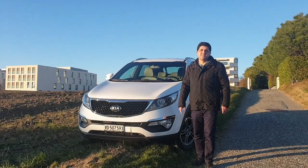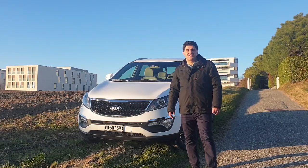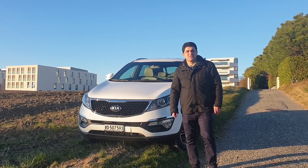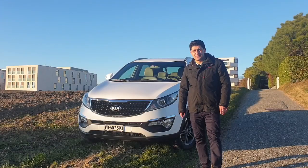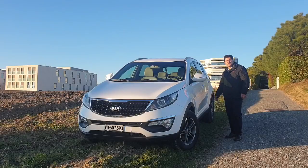So to summarize, the third generation of Kia Sportage has a nice and sporty look even today after more than 10 years from its first production. The driving is easy but a bit boring and not at all fun, contrary to its sporty look. It is a rather comfortable car.